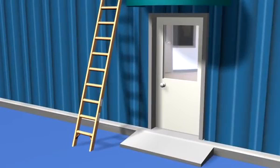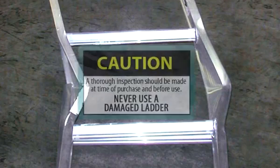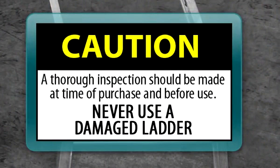Ladders must not be placed in front of closed doors. The door must be blocked open, locked, or guarded. Although highly durable, a ladder can become damaged by improper handling, transport, fire, or corrosion. A thorough inspection should be made at the time of purchase and before each use. Never use a damaged ladder.